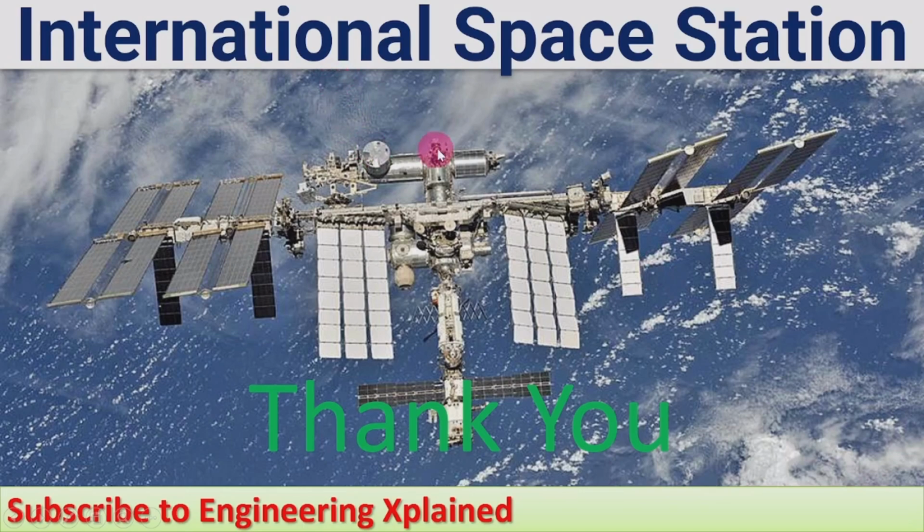This is about the International Space Station, how it is located outside the atmosphere of the Earth, and what different types of work are carried out there and how they are carried out inside the International Space Station. I'm going to take that up in further sessions.